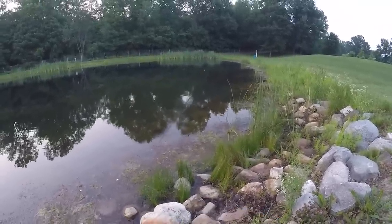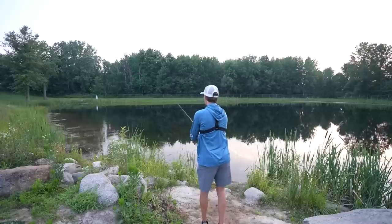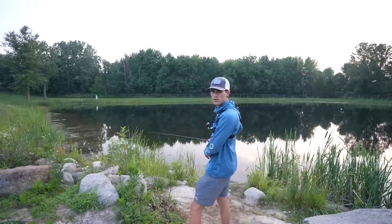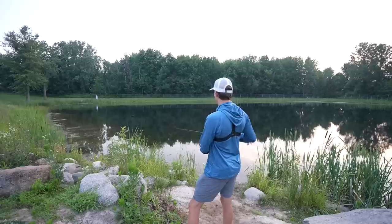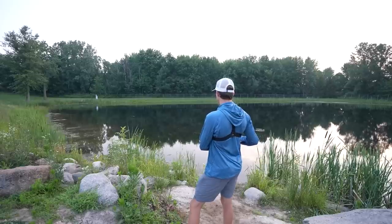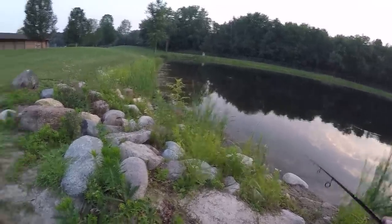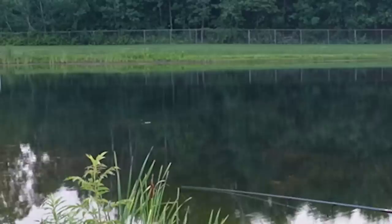And again, I have no clue if the popper's gonna work, but we can hope. You know, I'd like to catch one on topwater if I can. It's not always possible. Sometimes fish are just not topwater eaters, and I have a feeling in this pond they are not. And you can't find that out in your local pond without trying.